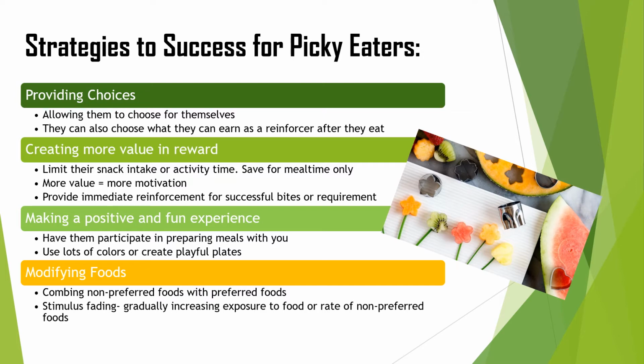So what are some strategies to success for those picky eaters? Providing choices, allowing them to choose for themselves what food items they want to eat. Maybe even also choose what they can be using as a reinforcer. What do they want to work for? What do they want as a reward after they eat that non-preferred food item?